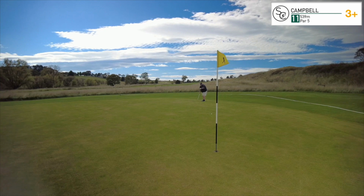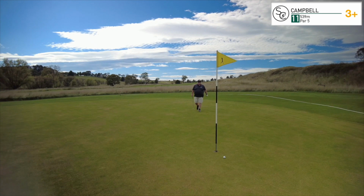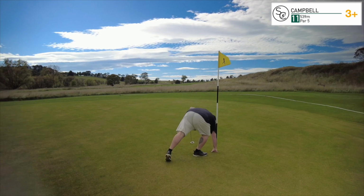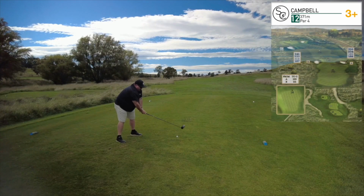So I hit this putt and I'm just thinking, yeah, lag it down there, no worries. And what do you know, lip out. As you can see, I'm well impressed with the lip out, but tap in for par from that distance, move on.